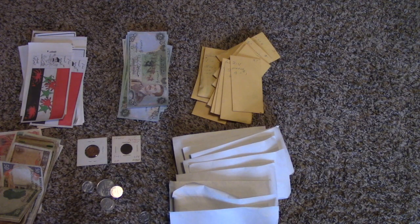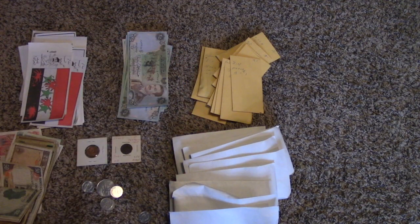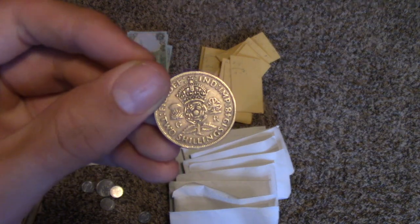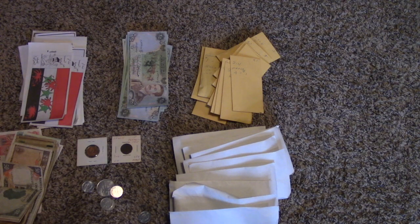So then you can't have world coins without having a USA coin. So I found an MS 1968 and an AU 1962. Still got a little bit of luster to it. I'll save the best ones for last, but then I showed you guys the 1948 2-shilling coin. I thought this was cool. I just pulled it right out.